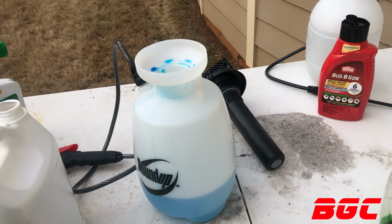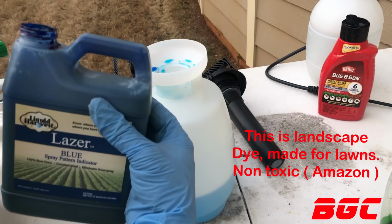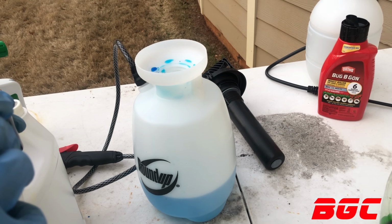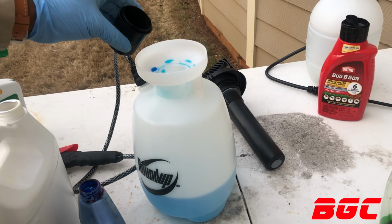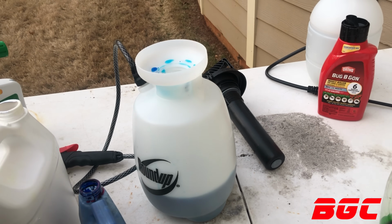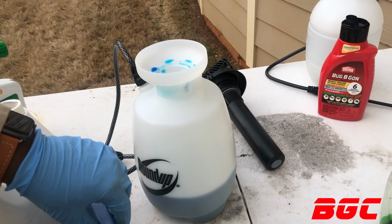My next thing I want to do, and this makes it easier for me to see where I'm spraying, guys. If you are a homeowner, you're gonna have to really pay attention to what you're spraying. But if you have a dye, add 1 ounce of dye to it, or a little bit more. If you want to make it super dark blue, pour that in there. All right. Put the lid back on there.